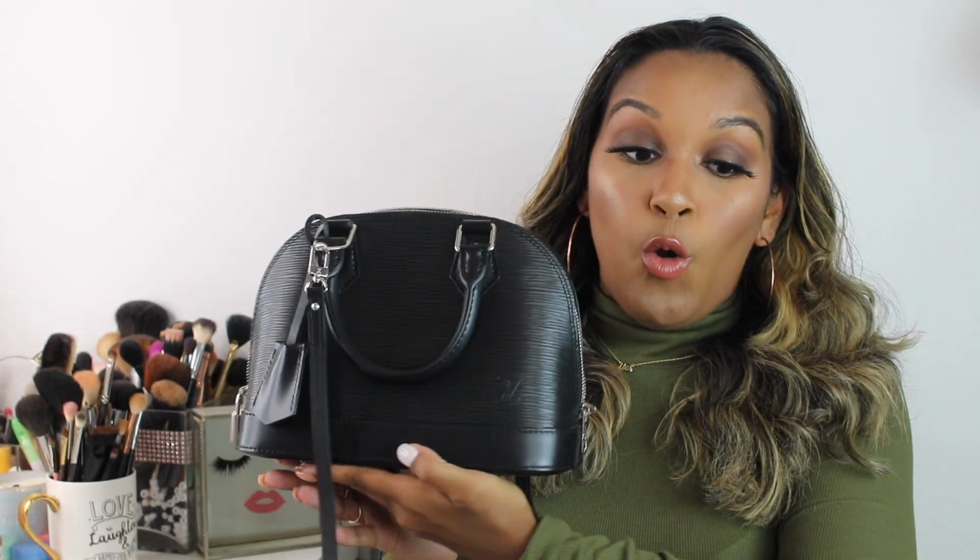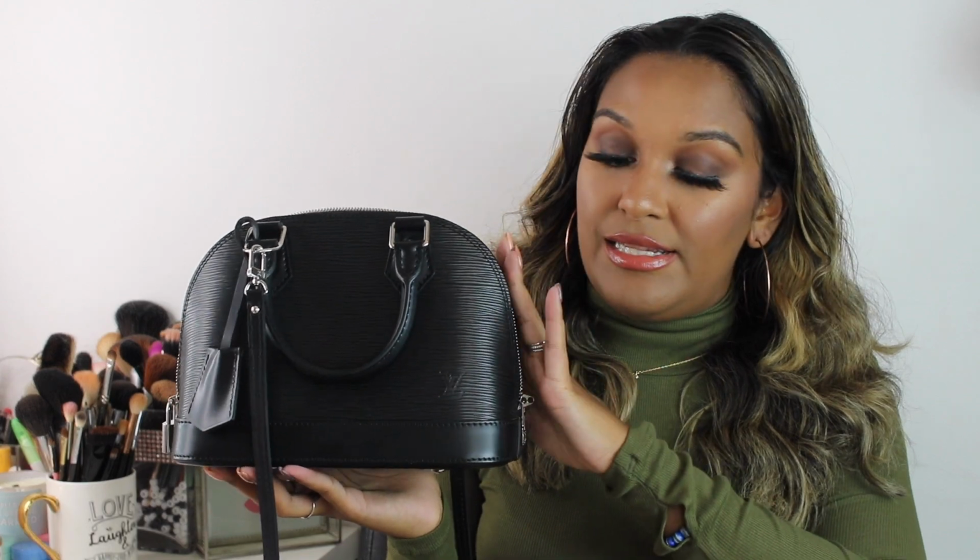So that's pretty much it for the overview of the bag. Now I'm gonna show you guys what fits inside, or what I would normally carry. So kind of like a what's in my bag too, because this is what I would be bringing on a night out. So let me show you guys what fits inside my Alma BB.